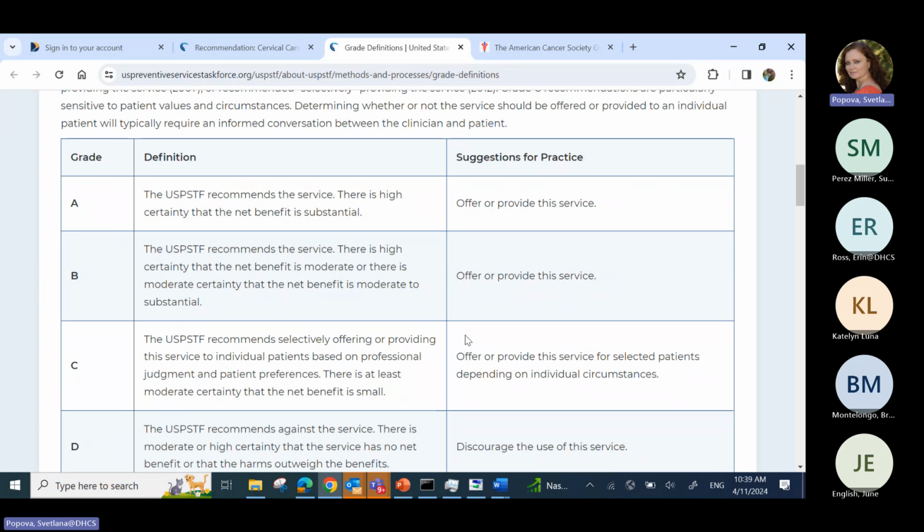There's a high certainty that the net benefit is moderate, or there is a moderate certainty that the net benefit is moderate or substantial. So basically, there are much more pros than cons to recommend something. There is more evidence that there is more benefit rather than risk.